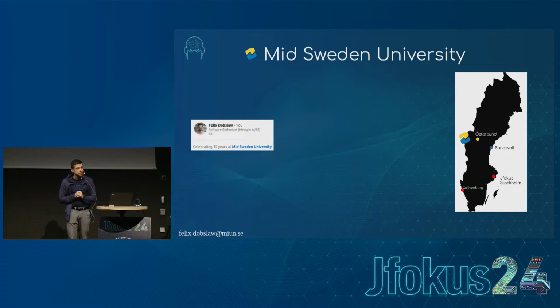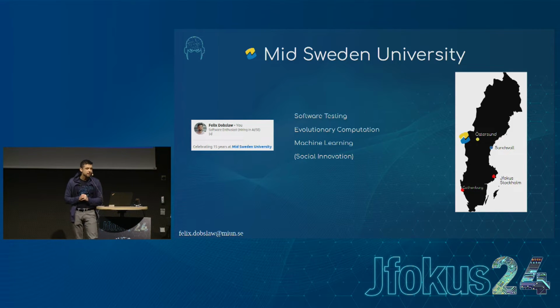I've been working there. I was shockingly realizing some days back that I've been working there for 15 years, more or less full time. So my involvement in research in AI and testing has been quite time intensive. I've spent the last 5 years mostly on software testing. Before that, my background is in machine learning and evolutionary computation. But before my research work, I was a software engineer in Germany, where I'm originally from.